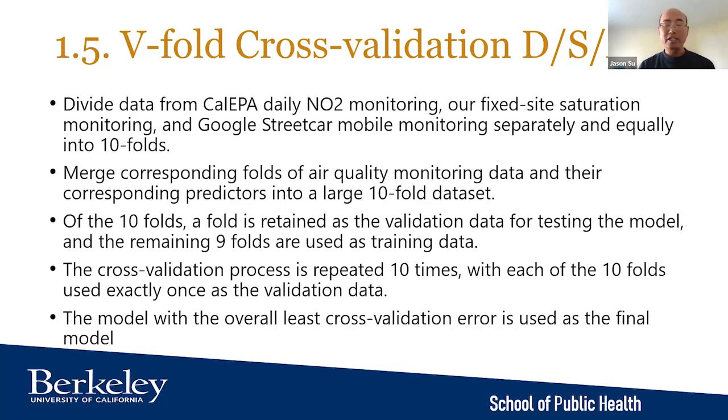So how we do it through the DSA is, we use 9 folds to build a model, and use the 1 fold as validation. We keep doing this 10 times, so each time 1 fold is used as validation. We select the model with the minimum or least cross-validation error. But when we're doing the selection process, we also specify a maximum number of predictors in the model. We normally specify a maximum of around 15, so it will never go beyond that.